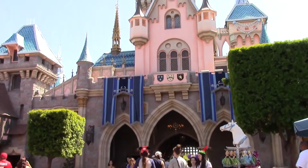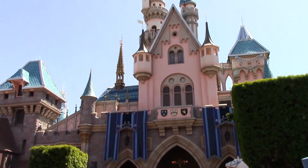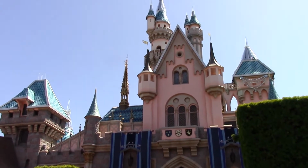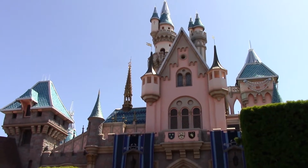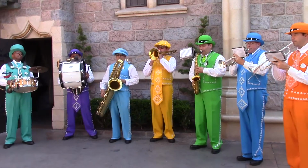And we also haven't looked at the back of the castle yet with the new decorations. So here you go. I think I kind of like it. It's nice and sparse. I think that's a nice thing. And we also, when we went to go back here, we saw the Pearly Band performing.